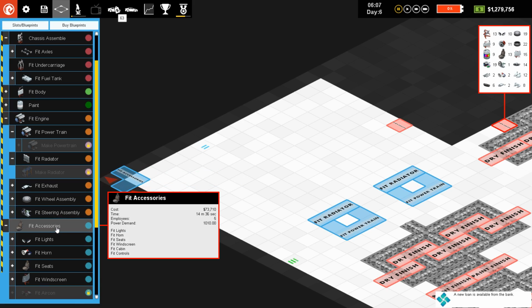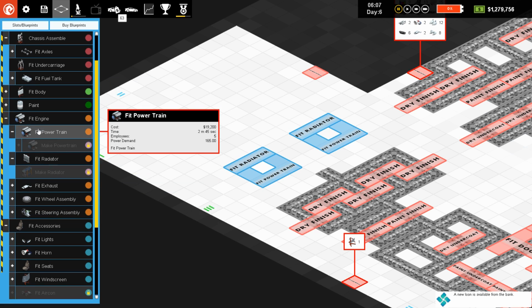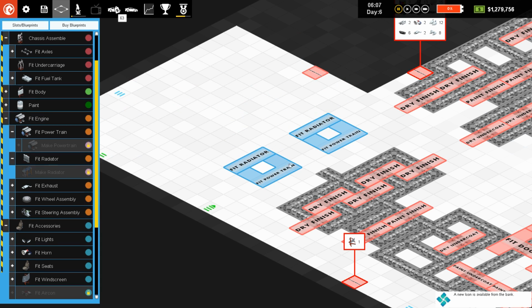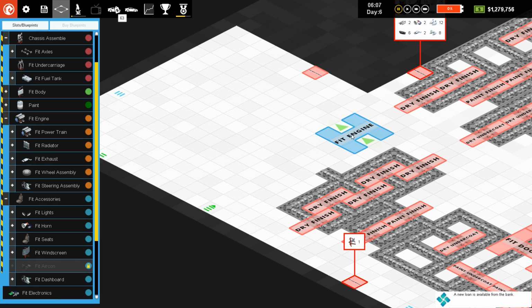And I'm on to accessories. That's 14 minutes. If I have fit engine, that's 22 minutes and 14 minutes. I could have, do you know what, space is a premium here, money is not an issue. So instead of breaking this whole section down, I go for the old school fit engine.